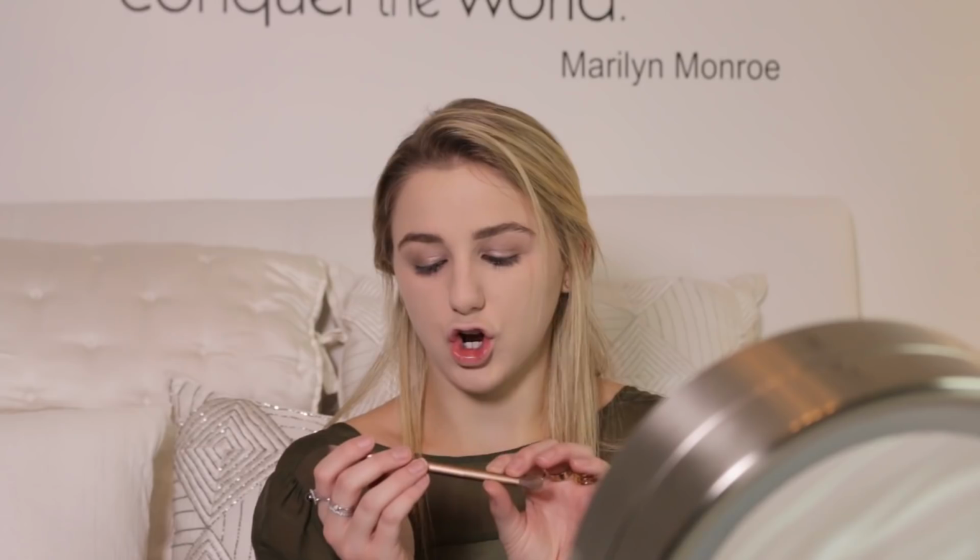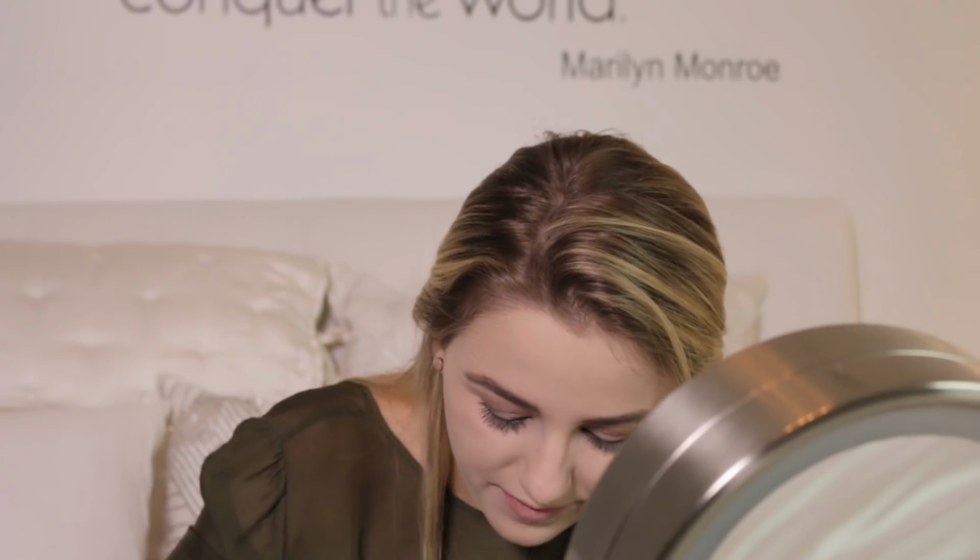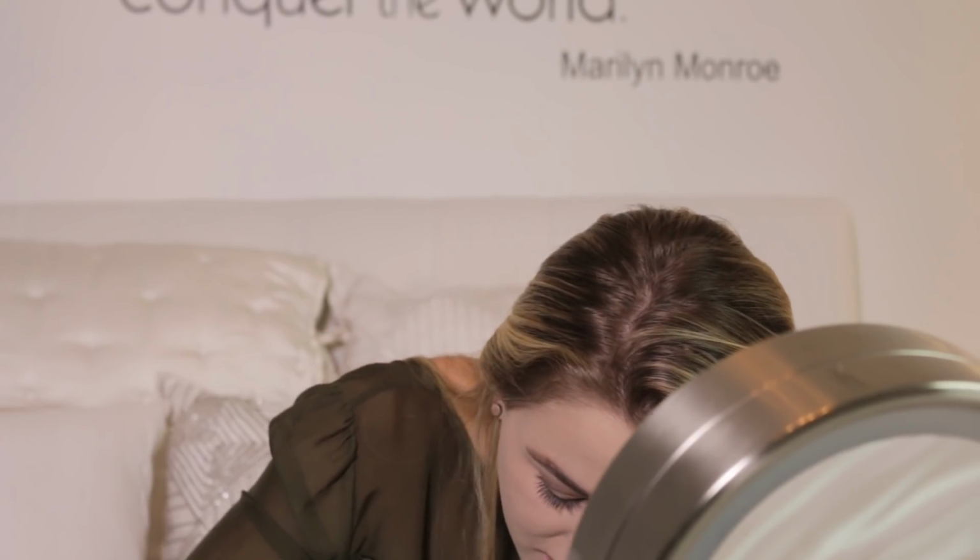And now I'm going to take my Urban Decay Naked 2 brush, and I'm going to use this side. I'm going to wipe off the previous shadow that's on here.